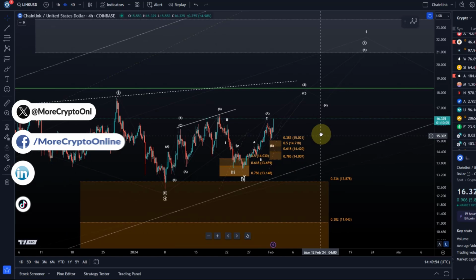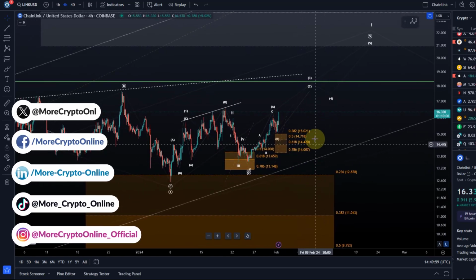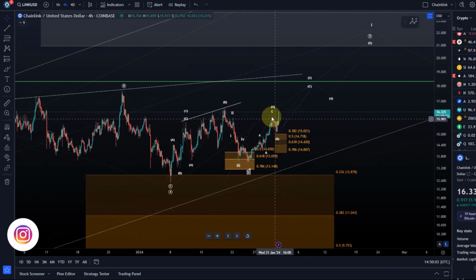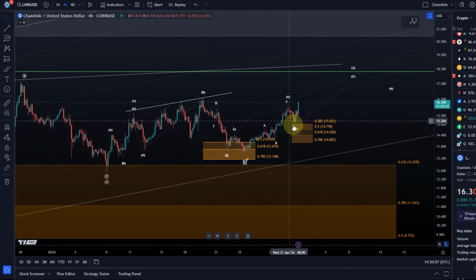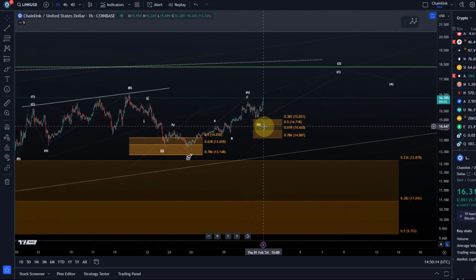Yeah, LINK, we don't need to change the scenario at all. It's actually going quite well. The market unfortunately didn't dip into the support area. It's always great if it does it because I know people use these support areas to add positions sometimes. Have to say though that support areas are not targets, they are simply support.